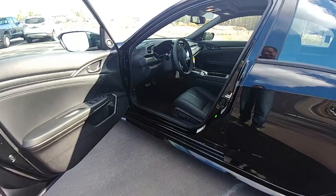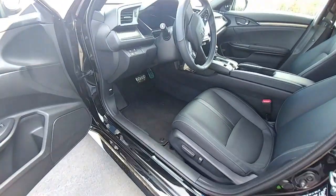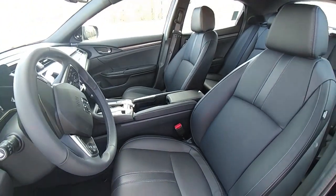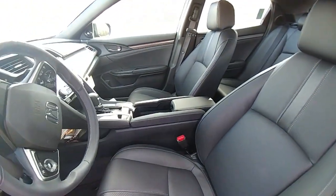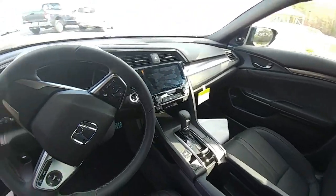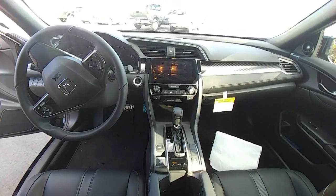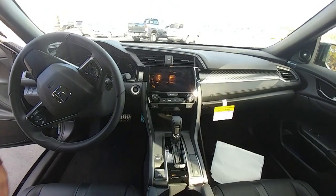Look at this. The interior is so elegant. This is the leather trim right here, or Sport Touring. That's why this one is the one to go and get, because this one gives you all the options that you can ask for in the Honda Civic lineup.